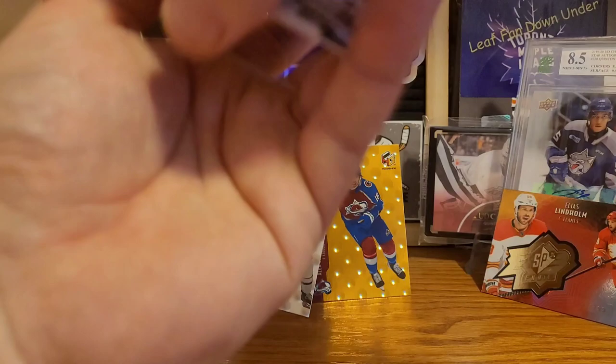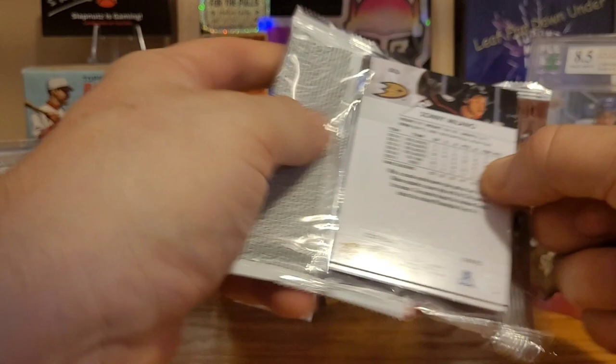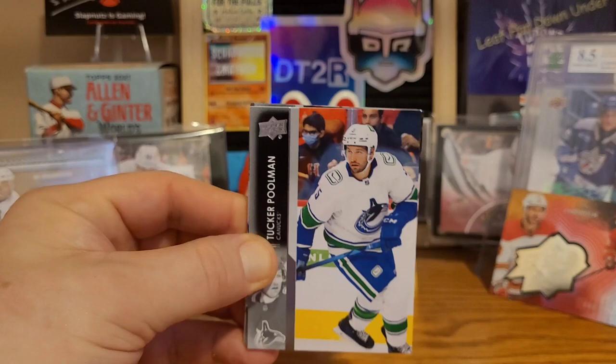Jacob Slavin is such a great defenseman. I know you couldn't really argue that he's underrated, but I do think he is underrated. He doesn't get enough hype or attention for how good that guy is defensively. He's like an old-school shutdown defenseman. You don't see that much anymore these days.